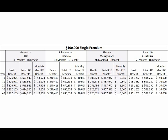The death benefit on the State Life policy is a little bit more than John Hancock. The total long-term care benefits with State Life are a little bit more because they actually pay a benefit for 50 months during the scenario that we created versus 48 months with John Hancock. But, by and large, I think these are pretty comparable policies.